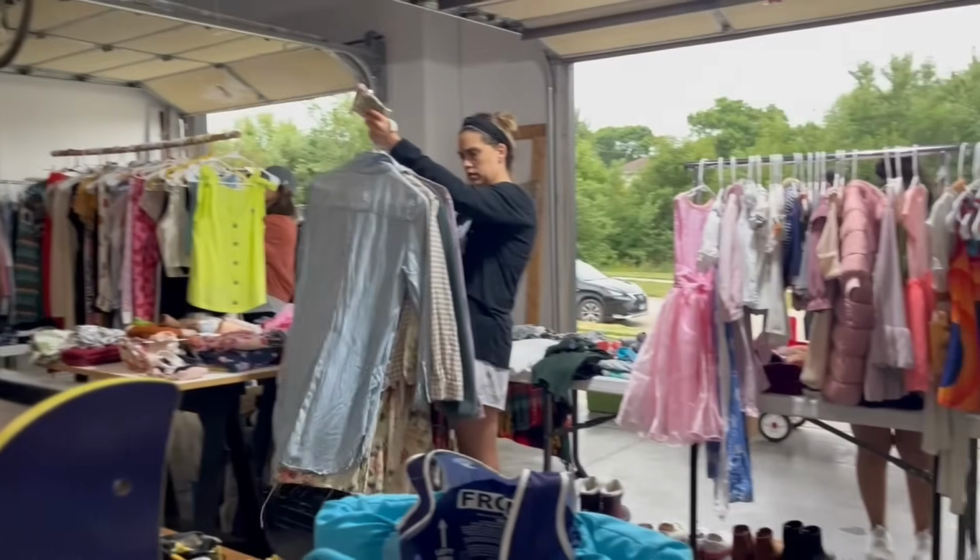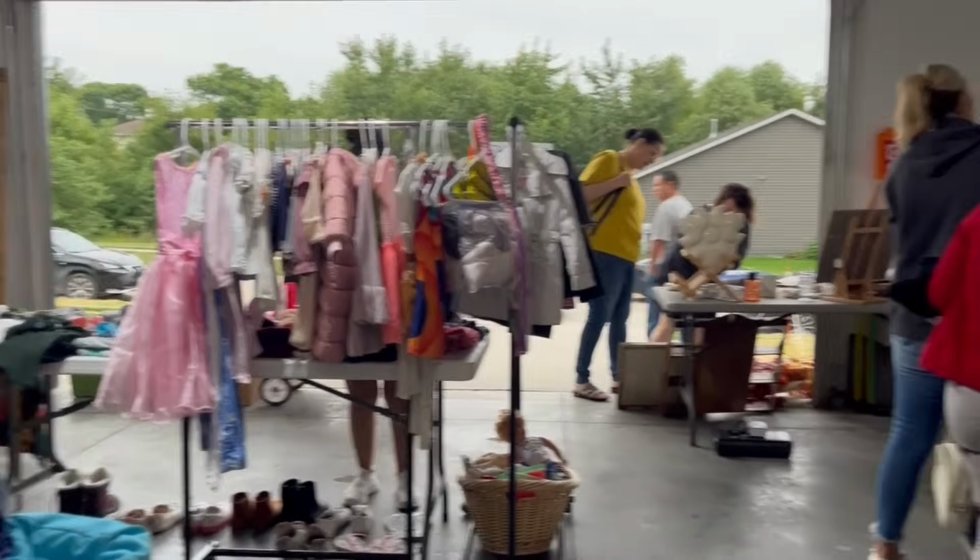So it's just this madness. There's so many people, there's money flying everywhere. And yeah, I'm just gonna spend time with friends and have a great time, and I'll show you guys what I picked up after I get home. Okay, everybody, we are done. The garage sale is done.